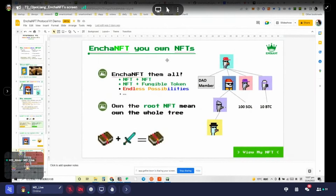And the other one is we allow you to really embed an NFT in another NFT, right? So for example, just like the first thing mentioned, maybe you have a DAO member for a fitness center. Now you can combine that NFT into your favorite profile pic project. So now the profile pic NFT has both the privilege of a gym membership as well as the NFT profile pic that you like, right?